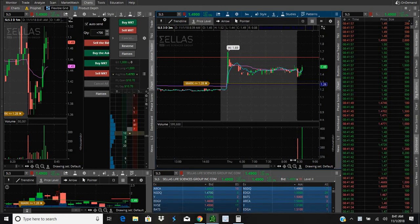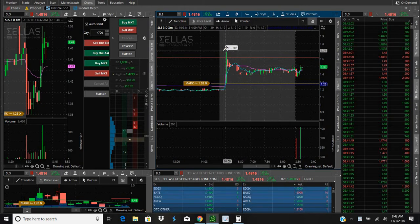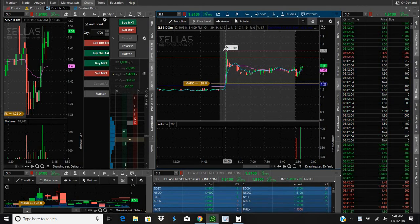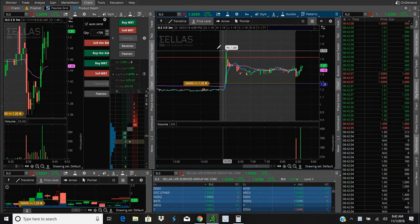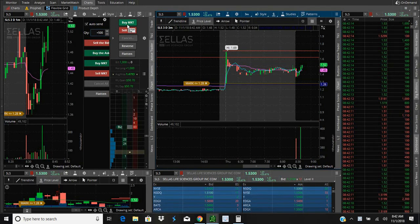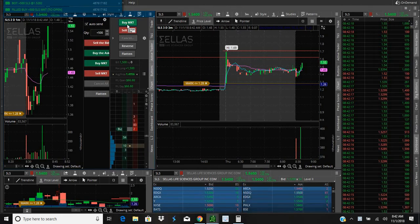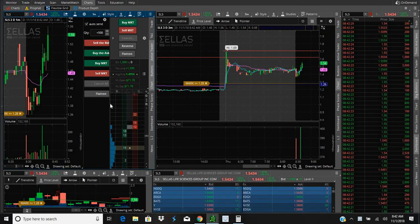I really want to see the break of the 150 and then the 160. Still going on a little uptrend. Just broke 150. I'm gonna add probably 500 shares. Just added 500 shares. Want to see this thing break 160 first. Let's see if buyers get it above there.